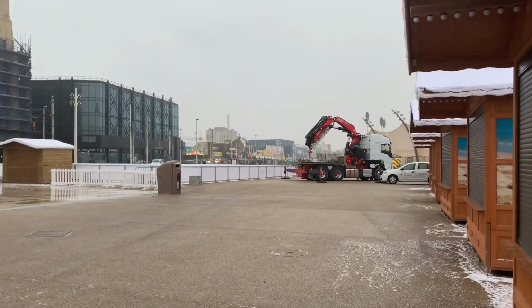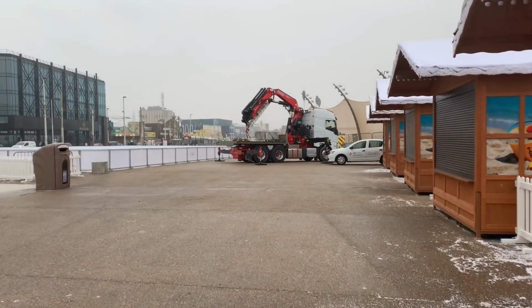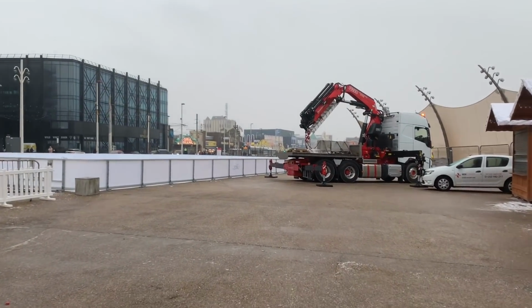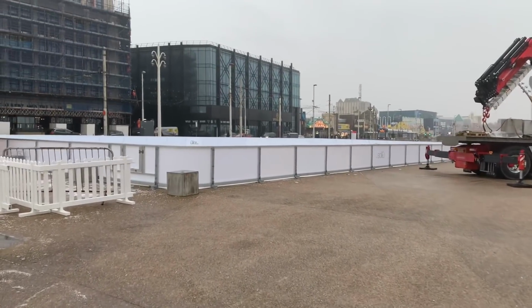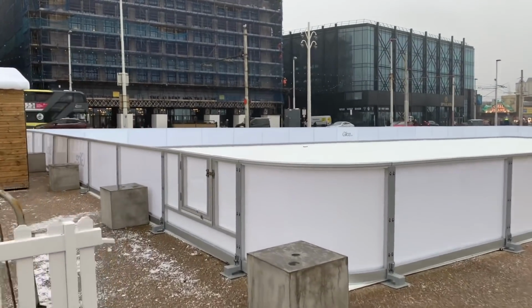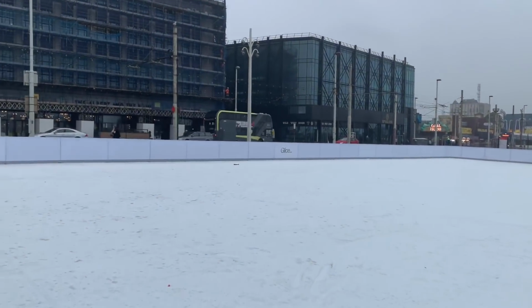So this is the pièce de résistance of the whole operation. This is the skating rink. And it's a synthetic skating rink, 40 metres long, free to use, no need to book, skates included, and it's going to be open from Thursday to Sunday, from this Friday to the 17th of December, and then daily until the 3rd of January.